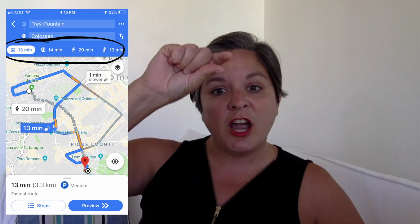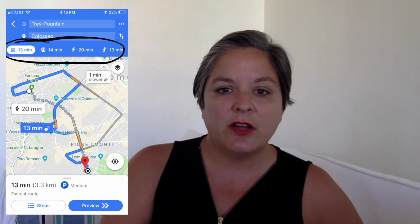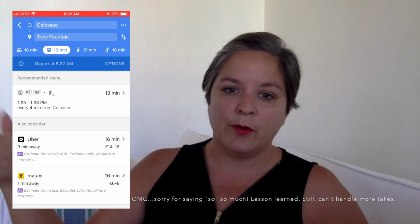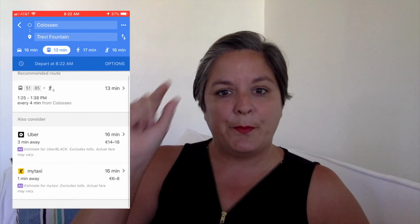What I really like about Google Maps is the actual mapping function. Getting around a place is super hard, especially if you have never been there before, if you're a solo traveler. But within Google Maps, there are 4 figures: a car, a little bus, a little walking man, and then a guy hitching a ride. These tell you how far away you are from your destination. In this example, you're at the Colosseum in Rome, going to the Trevi Fountain, and it breaks down how long it will take you to get there per section.